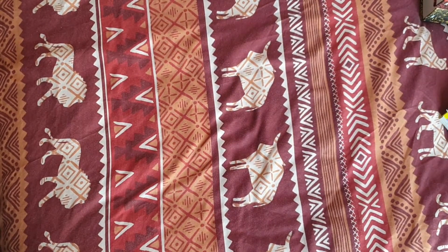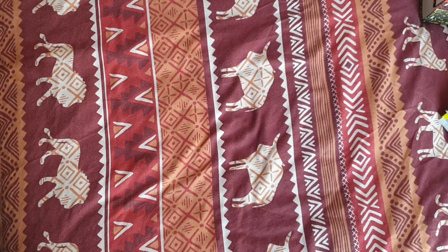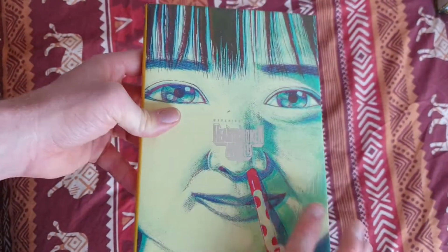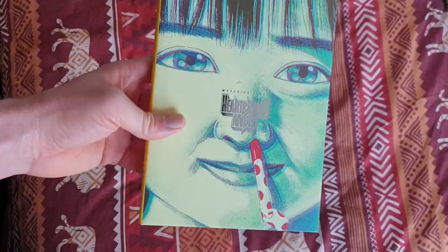So there, and for the final of this title, it's technically an older title. It's an old pulp manga from the early 2000s, and that's volume 2 of Heartbroken Angels. Unbelievable. I already got volume 1, and I finally was able to pick this up for a really good cheap deal on Amazon.